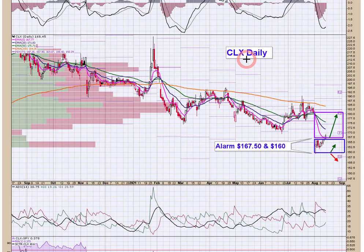Clorox is a bracket trade that we had set up the other day. What is a bracket trade? Well, when you get a gap down or a gap up, what you do is you alarm the bracket. And in this case, it was 167.50 on the high side and 160 on the low side. So that was the high and low of the range on the day of the breakdown, leaving a big gap above that has yet to be filled.